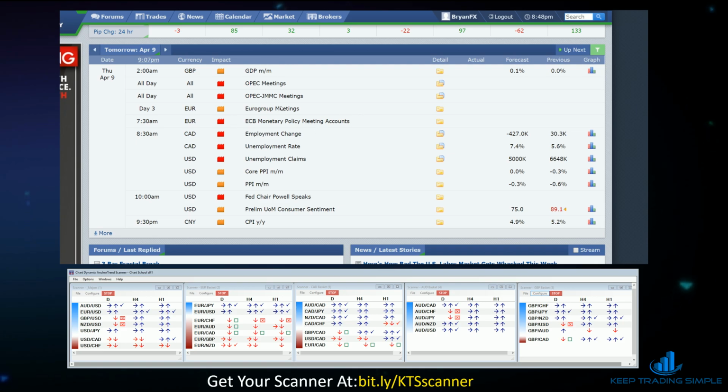Again, OPEC meetings. We have some monetary policy meeting notes for the euro. We have CAD and US numbers, both at 8:30. Again, the CAD numbers would matter. You can see the unemployment rate for CAD is supposed to go up to 7.4. This would be a huge thing if it wasn't for the US numbers kind of counterbalancing it.